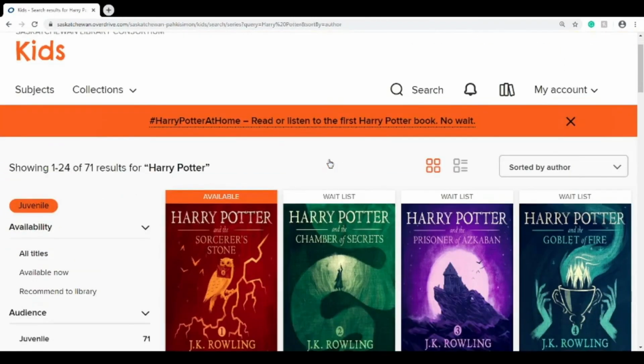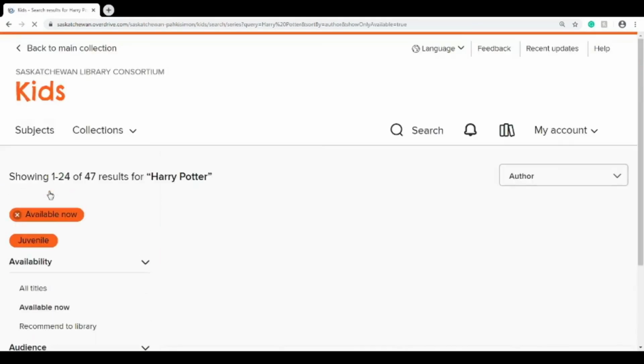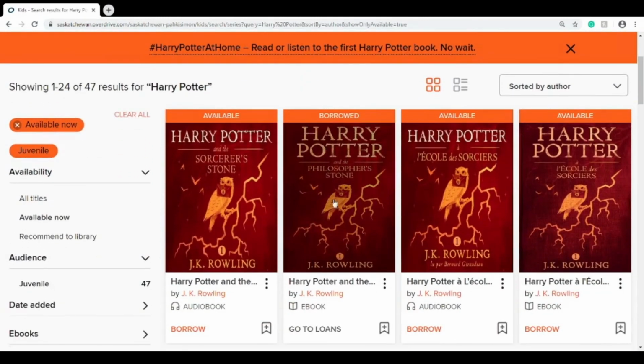So for the month of May, the first Harry Potter book, so Harry Potter and the Sorcerer's Stone, or Philosopher's Stone, depending on what you prefer, this title will always be available. So there's unlimited number of loans, and so there's never been a better time for you to listen to the audiobook or read the ebook.